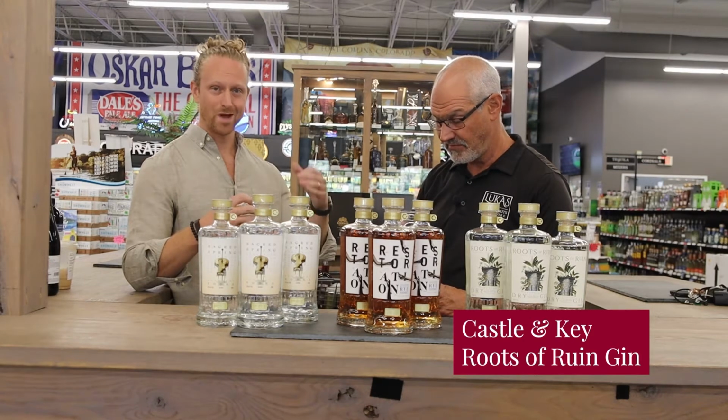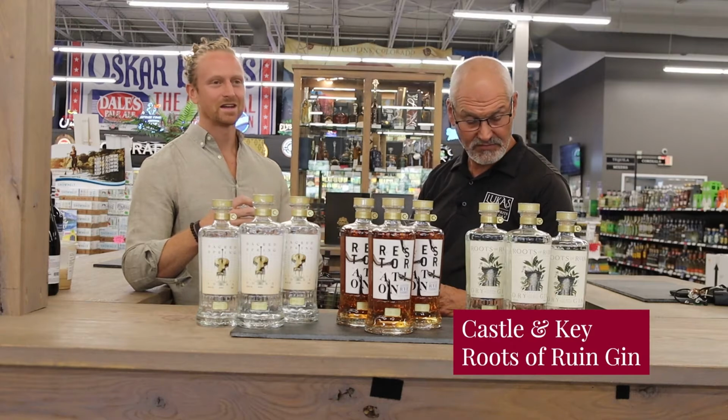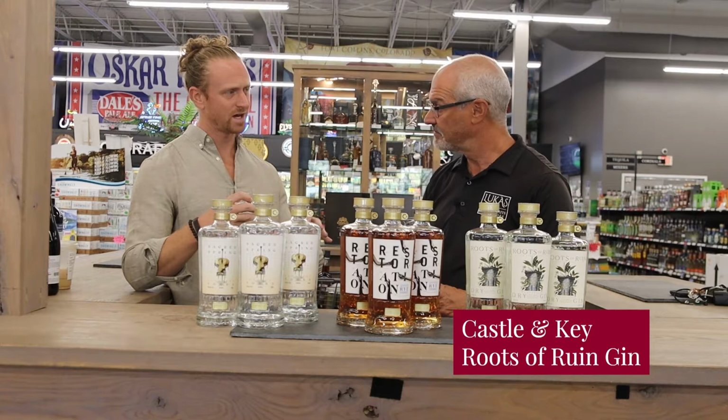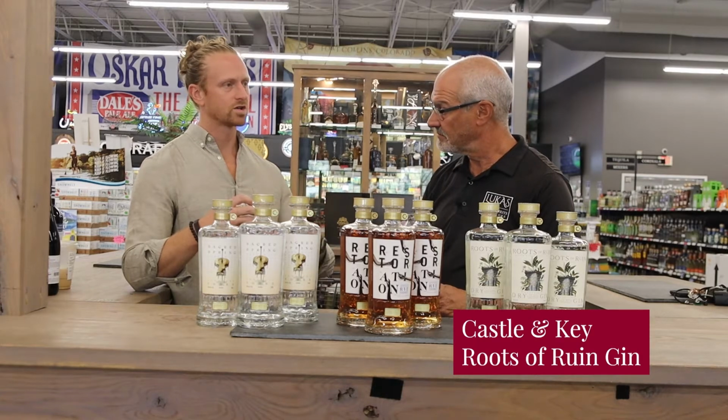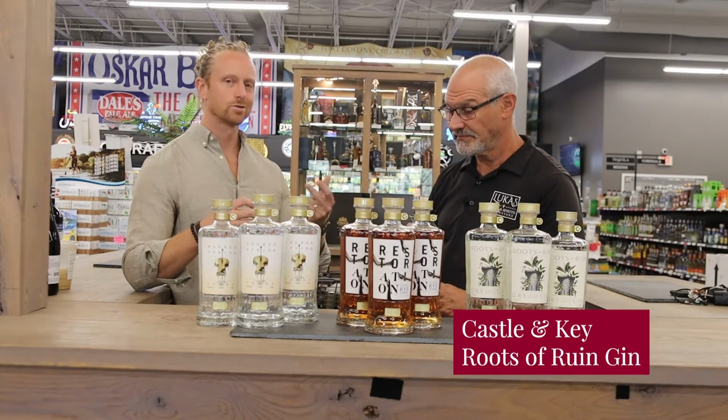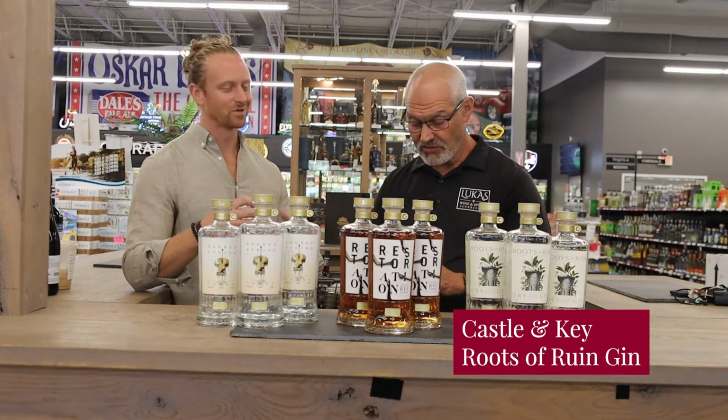It's 106 proof, so you get a little bang for the buck. It's going to stand up well against your Campari, your Chartreuse. This also probably makes the best gin and tonic I've ever had. Botanical profile-wise, you're going to have rosemary, chamomile, lemon verbena, and ginger. And of course, a little juniper on the back end as well, because legally you have to.